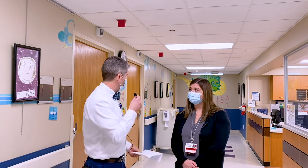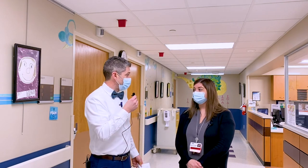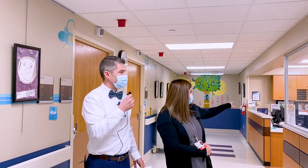So anyhow, we still have a peds area, and it's open, sometimes it's not, based upon whether kids are here. We have four rooms, and then we also have a security system that is housed at the peds nurses station. So every peds patient gets a bracelet.